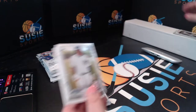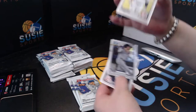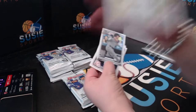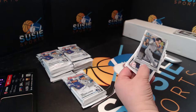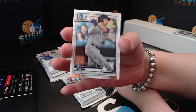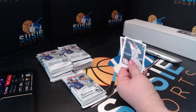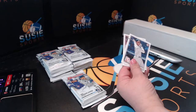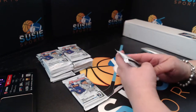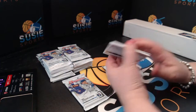Misael Florial. How about Chrome Dominguez coming out here? Wow. First Bowman, Jasson Dominguez Chrome. Awesome. Sincerely awesome. Way to go, Chris. Congratulations. That card is sweet. Also coming out on the chrome, Grant Levine. But Susie won't be sending that card to PSA for a long time, right? No, well, maybe. I don't know. Is that considered like a special card that they're willing to continue to take? That is nice. Yeah, congrats on that. Way to go. Sweet.